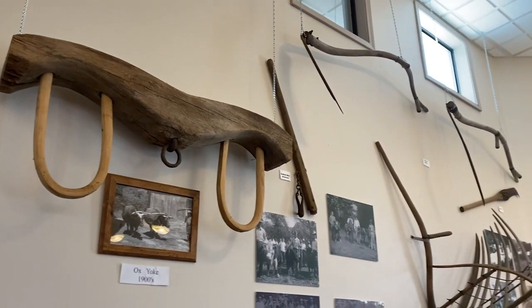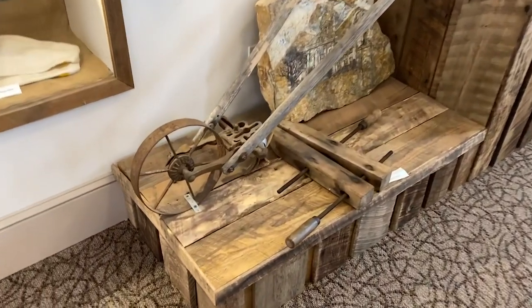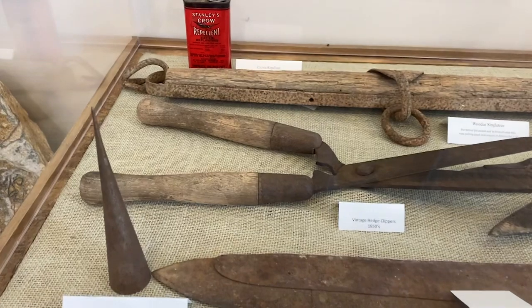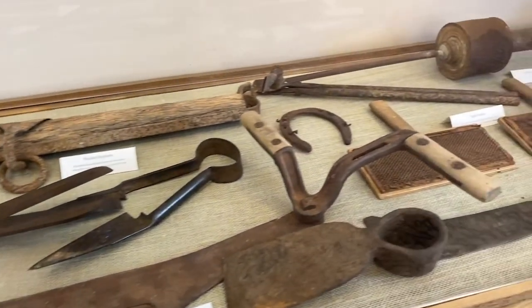An ox yoke and some farming tools hanging on the wall here, in this exhibit about farming in Swain County. Used to have one of those. Still have one of those, the same exact one, and use it.